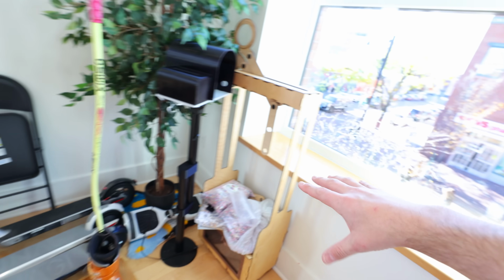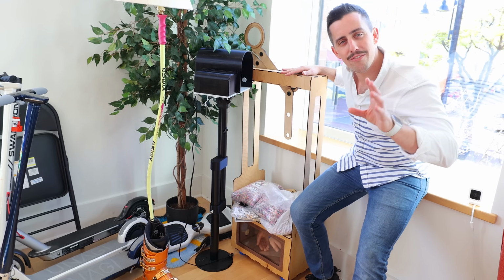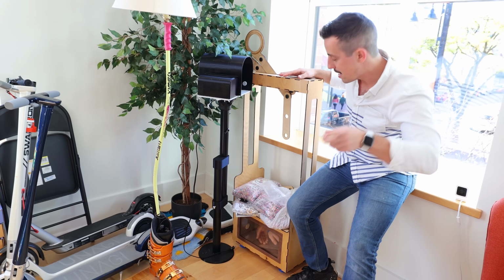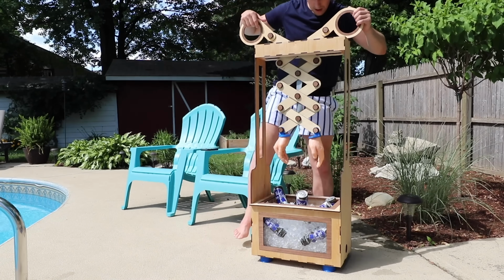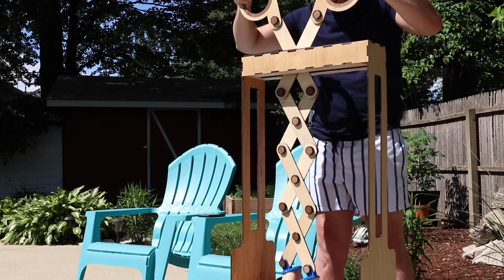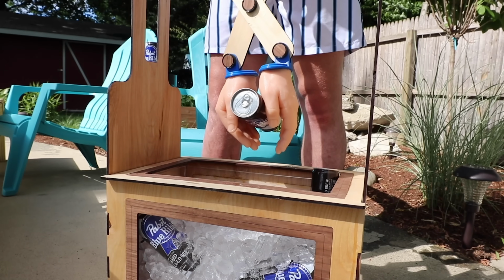But if we head back into the living room, this corner is just kind of a mess of a whole bunch of stuff. This invention actually never came out. I'll try to find some of the footage, but this invention was for Pabst Blue Ribbon, the beer company. Essentially it was a way to not get your hands cold reaching into a cooler. It had two hands and it could reach in there and grab the drink for you so that your hands didn't get all icy and cold.